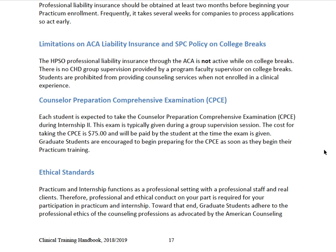So during college breaks, you're not enrolled in a clinical experience, so you're not being supervised and you're not covered by your insurance. So those two make any counseling practice during those college breaks or outside of the time that you're enrolled unethical practice and bordering on illegal practice. So it's important that you are not seeing clients or actively engaging in a clinical experience if you're not enrolled and on a college break.